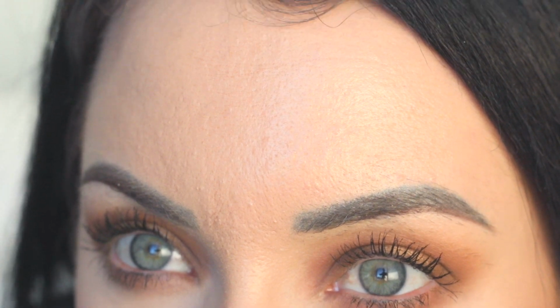So here's up close so you can see, I think it just sits really nicely on the skin. Looks really nice and smooth still. I do have a little bit of shine on my forehead. It doesn't look super, super oily right now, but I like that my texture doesn't look emphasized.